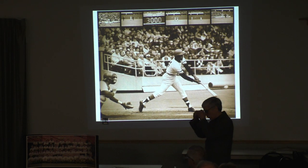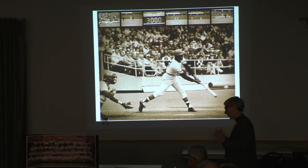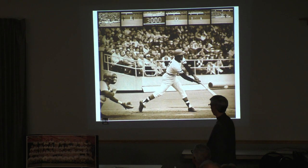While Roberto's a prideful individual, and he doesn't want people thinking that someone said, use this bat and I'll give you $3,000. There'd be no doubt about what bat I'd be using. But I'm not Roberto Clemente.